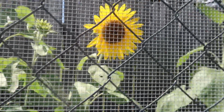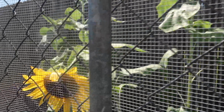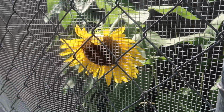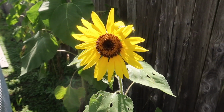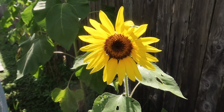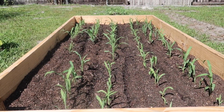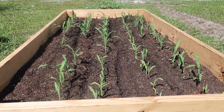My sunflowers are doing well. I have 1, 2 sunflowers. There's my other sunflower. That one's probably only about 3 foot tall. And one quick look at the progress of the corn.